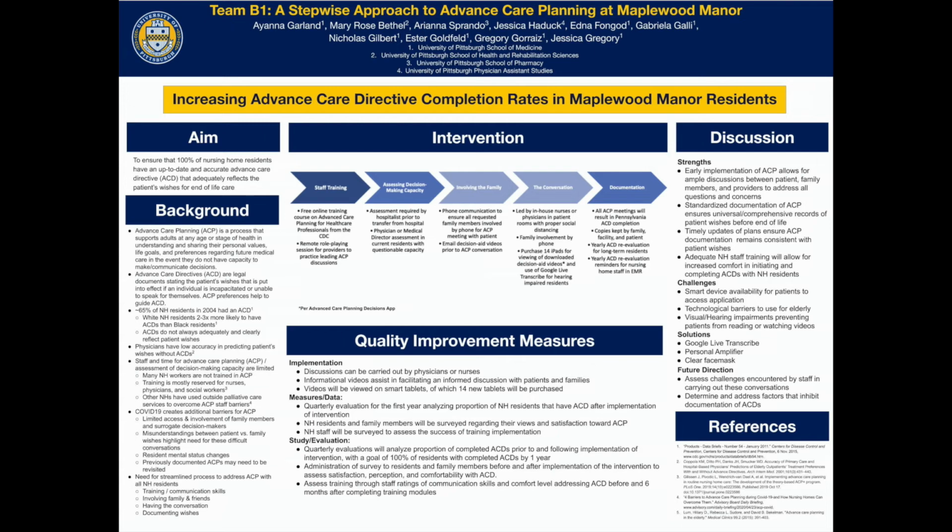Discussion. This intervention provides some key benefits. First, the intervention emphasizes early implementation of ACP, which allows for ample discussions between all stakeholders. Second, standardized documentation ensures a universal record of patient wishes. Third, scheduled updates ensure ACP plans that grow with the patient's wishes. Last, the provided staff training will give residents the comfort and guidance required to think through their end-of-life goals. There are a few potential barriers to successful implementation.